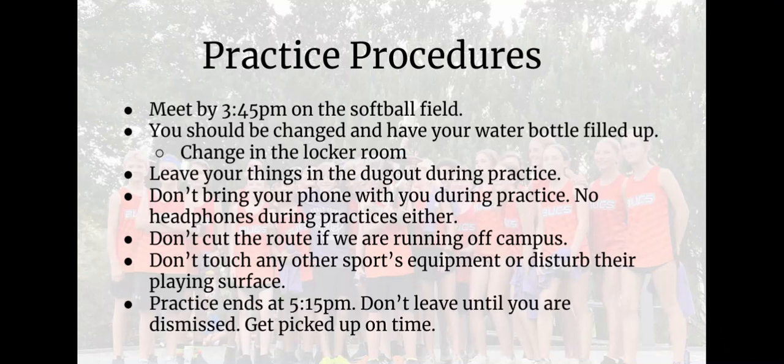Practice ends at 5:15. Don't leave until you're dismissed. So if you just finish your cool down, don't just walk away. Sometimes I'll be telling y'all stuff. I'll say y'all can head out, or you're dismissed, or whatever. Don't leave until that happens.